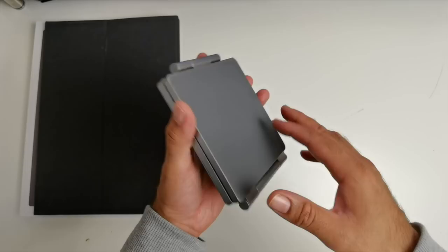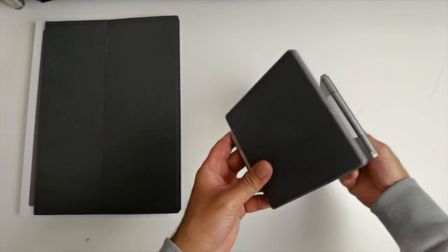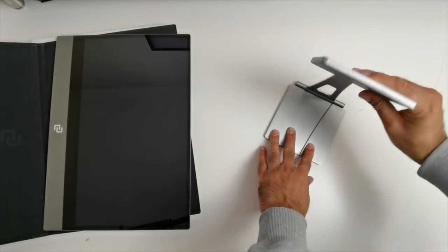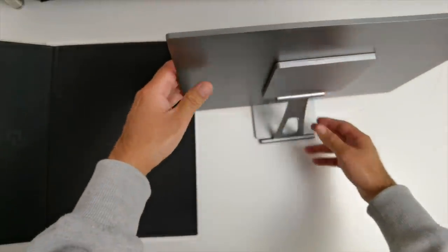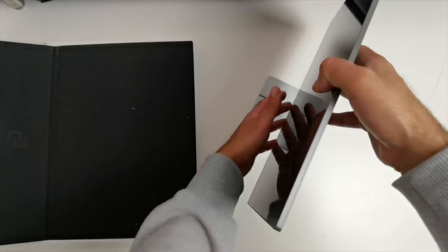This is basically a monitor stand. It's made from metal. It's a magnetic monitor stand, I should add. Look at that. And you can see you've got this nice hinge, which opens both ways. Attach the monitor. The magnet is so strong, it can actually stand vertically. So this turns into a proper portable monitor for your desk.